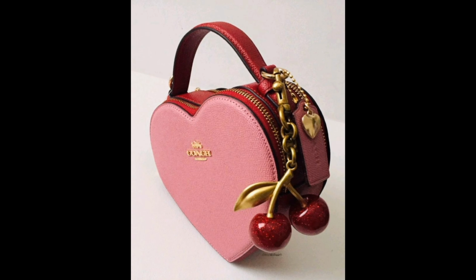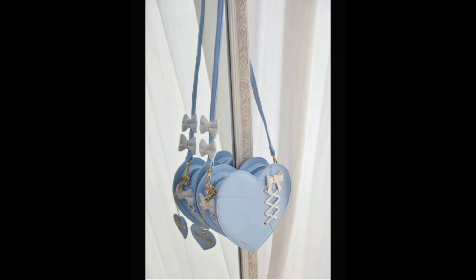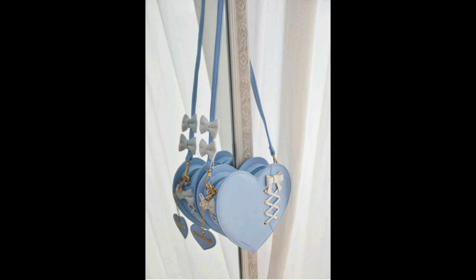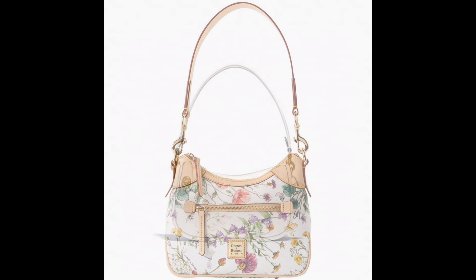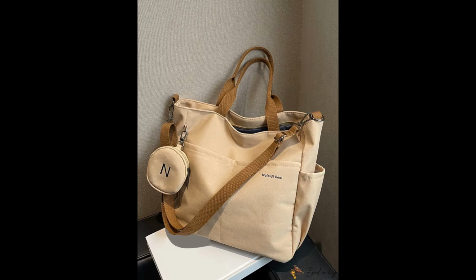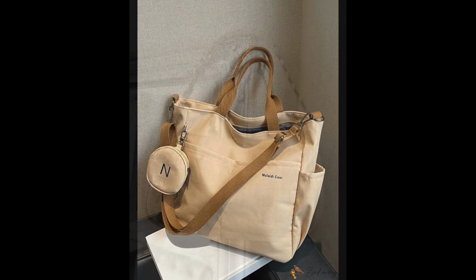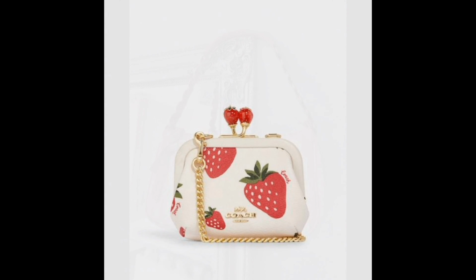The result is versatility, and these handbags deliver, whether you're headed to the office, a casual brunch, or a night out. This handbag seamlessly transitions from day to night. The adjustable strap design adds an extra touch of versatility, allowing you to style your look effortlessly.